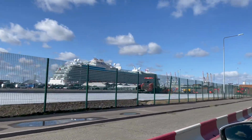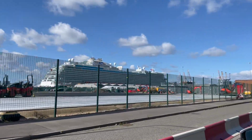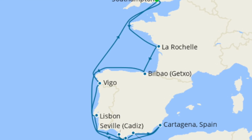We recently took a cruise on Sky Princess for 14 nights and we sailed out of Southampton. We visited a number of ports in France, Portugal and Spain.